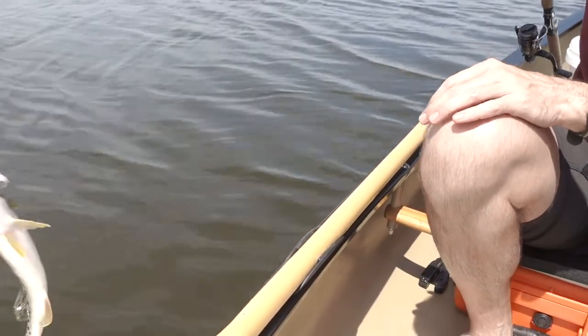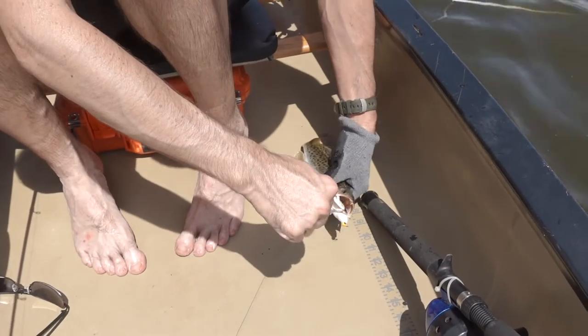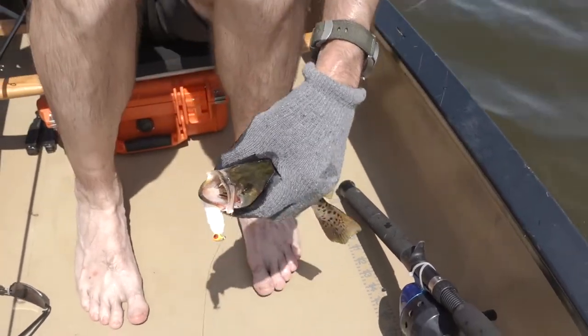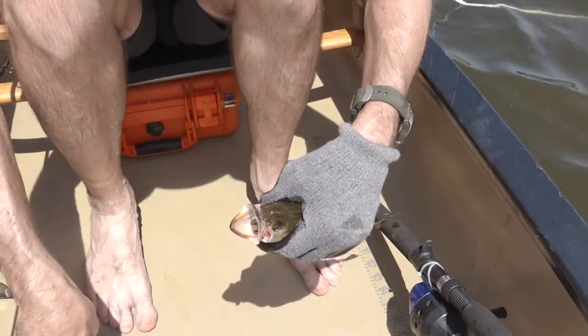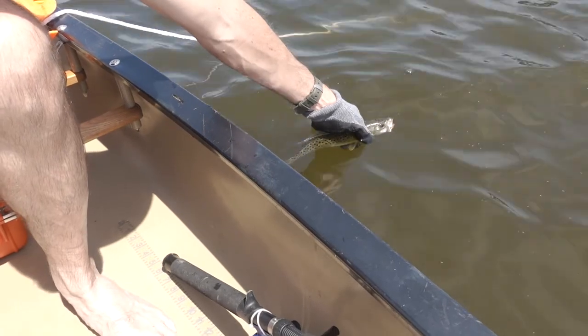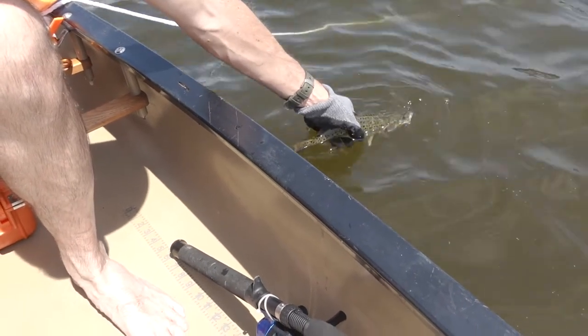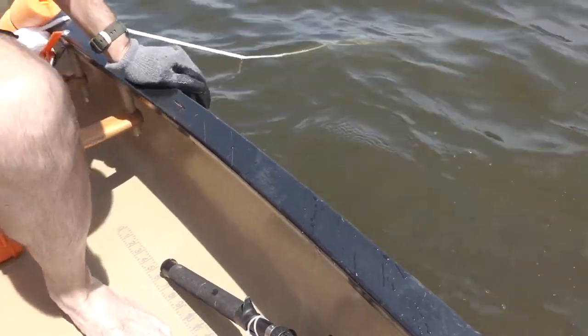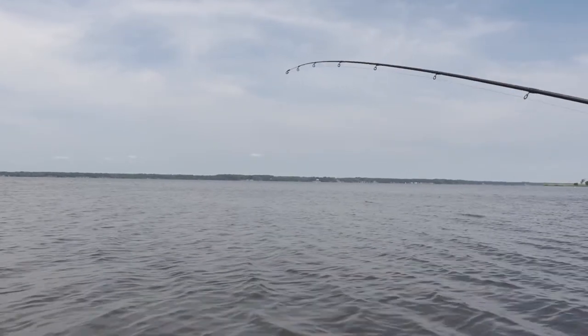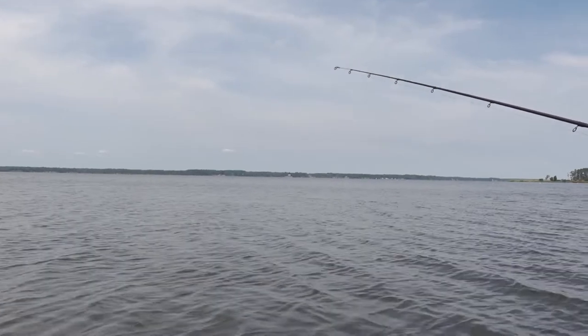Excited. Wow, very next cast. I'm guessing another speckled trout. Yeah, it's another one. This one, about 10 inches. So a little longer on this one. It was easier to unhook. Come on, fella. There he goes. Look at these fish jumping all around me. Oh, there he is. Oh, lost him.